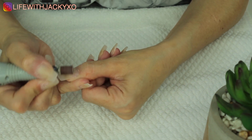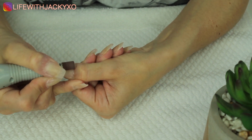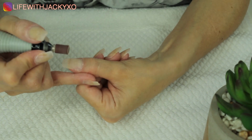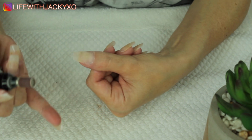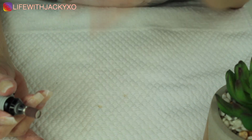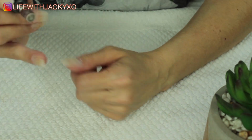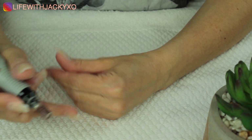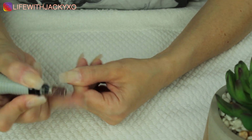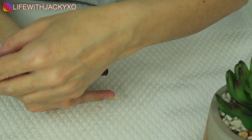So you want to do the cuticle as close as you can, like I'm doing here, going around, having your pinky resting on your thumb, just like I am right now, where you're holding it. If you're into makeup, it's very similar to doing your brow, or a very precise area of the face, where you want to support your pinky, and then use the drill to buff the areas out.